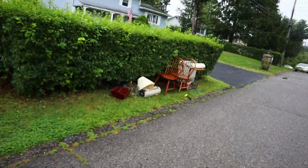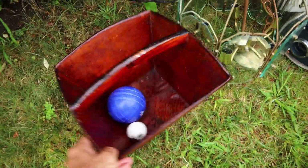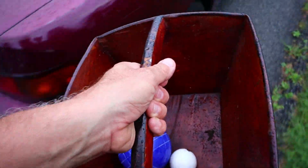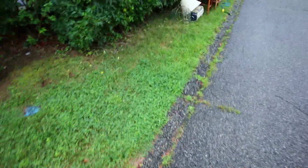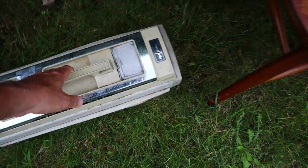What do you think? Do we like any of this stuff? This is kind of cool. It's made in China. It's got some buckling on the bottom, but it comes complete with a bocce ball. Alright, so we got that thing. I think there's a cord in here. I guess not. I don't know what that is.